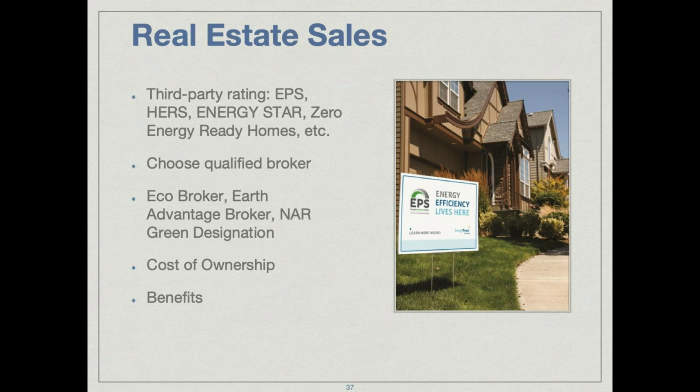EcoBroker has one. The National Association of Realtors has a green designation. If you're in the Pacific Northwest, then the Earth Advantage has a broker training program. And focus on the cost of ownership and the benefits that people are going to get with these homes. I think one essential part of that is to have some kind of an energy rating or an energy performance program like Zero Energy Ready Homes, a really low HERS score or something like that.